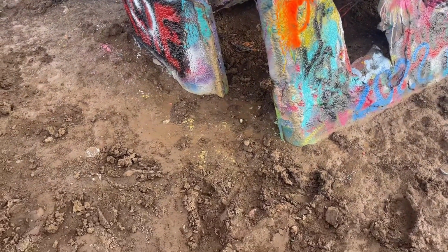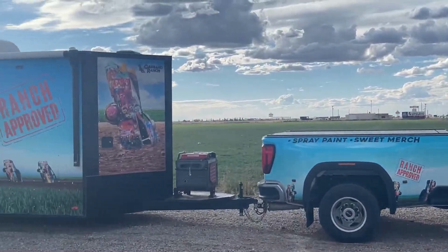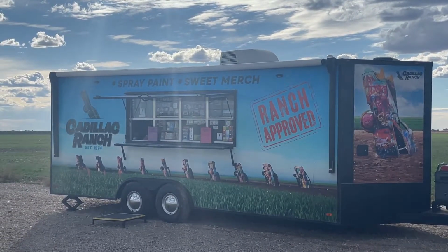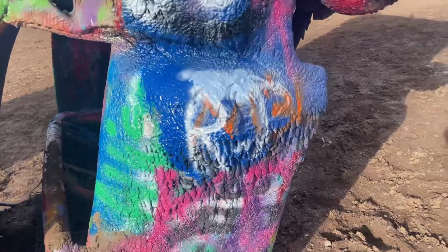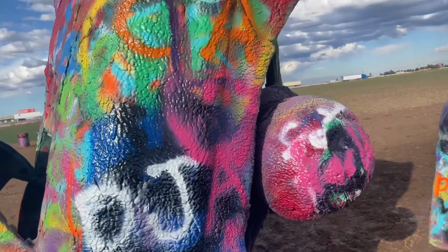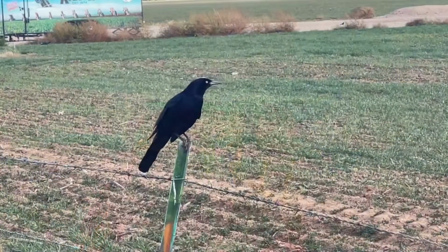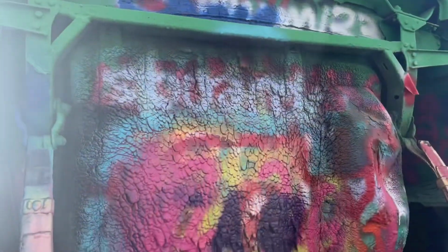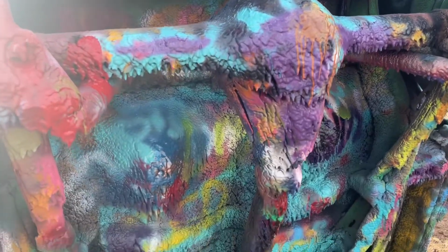But the people that run the place actually encourage you to go out there and spray paint the cars now. In fact, they have a booth or a trailer that's right there when you walk in, and you can actually purchase spray paint to go out there and spray paint the cars. You can see the years and years of spray paint buildup on the tires and on the differentials and underneath and inside, all over the place in these cars. Now these cars have been in the ground longer than they drove on the road. But again, you're welcome to go up and spray paint them.